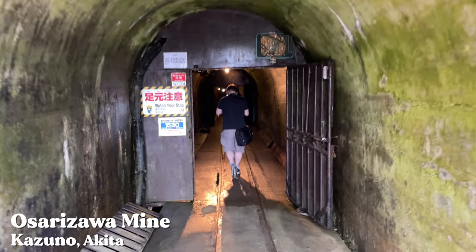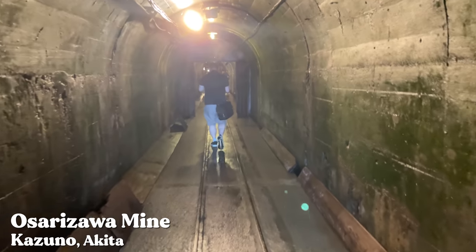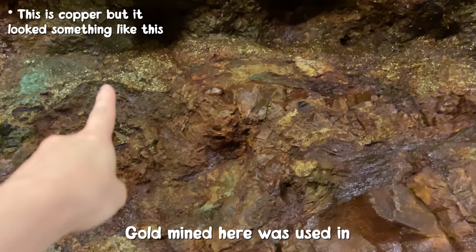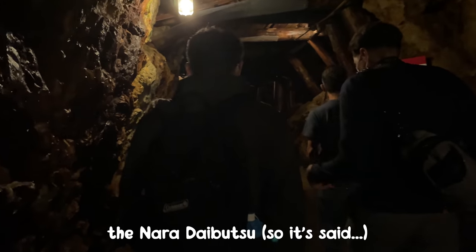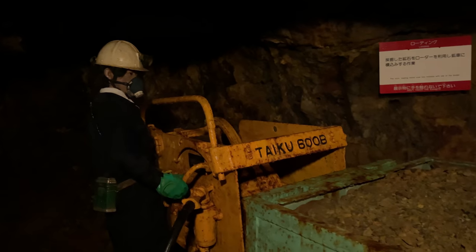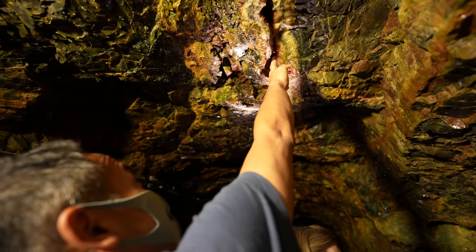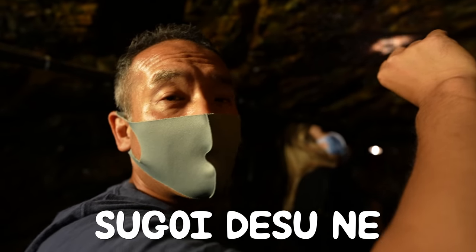Pretty cool. Apparently the walk is gonna be over a kilometer long. Whoa, it's cold in here and windy. Is it sugoi?